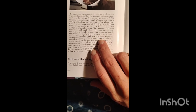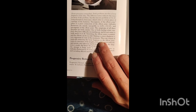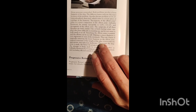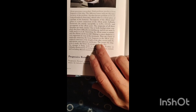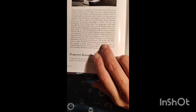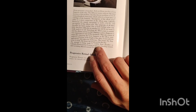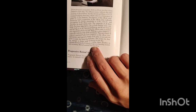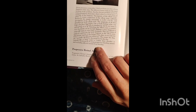Making a correct diagnosis is very important in view of the treatment. This can consist of surgically removing the loose fragments in the elbow joints, surgically correcting the length of the ulna, or rest with an appropriate anti-inflammatory medicine. The sooner the diagnosis is made, the better the prognosis for the dog. An attempt is being made to combat these disorders in Labrador Retrievers by X-raying prospective breeding animals and excluding affected animals from breeding.